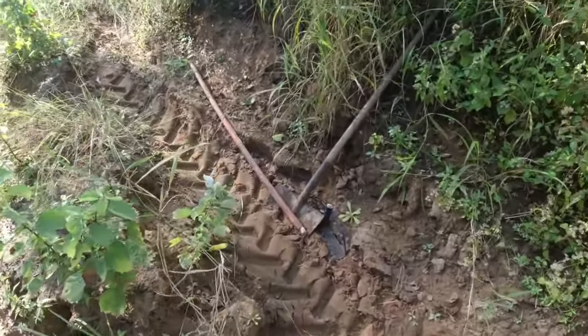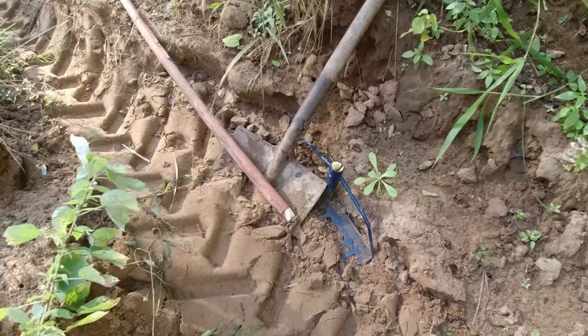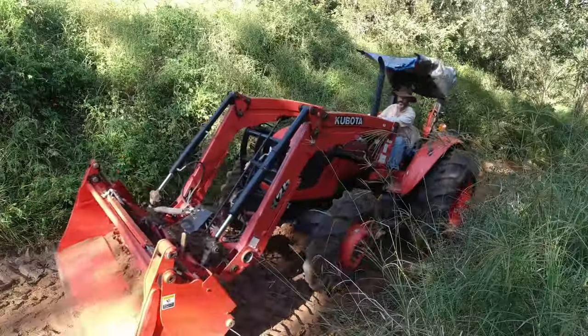Well, that was a bright idea. Left that rake and that shovel too close to the road, ended up snapping the handle off me rake.